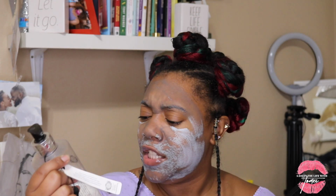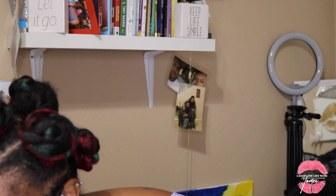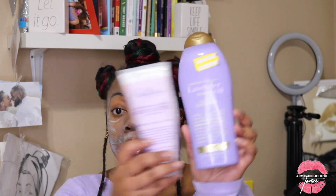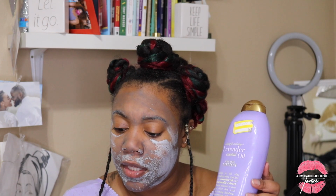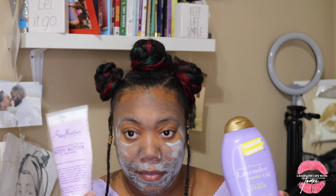I used to keep this in the kitchen until I realized it don't do nothing but make your hands drier. Like, what's going on? That's what I get for buying lotion from Marshall's. You know, the little kitchen lotion section in the kitchen hand soap. So we got lavender, bunch of lavender lotions. This one is completely empty. And then this one, it reached its shelf life, so I'm getting rid of it.